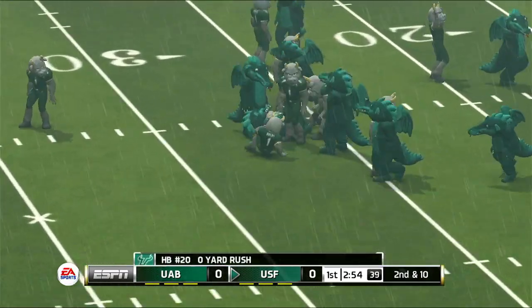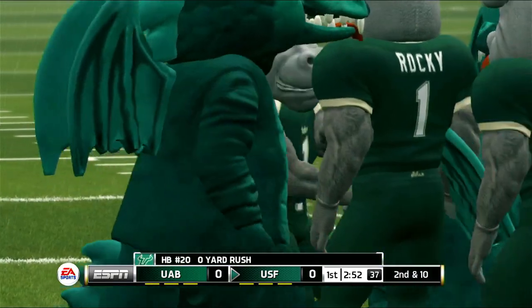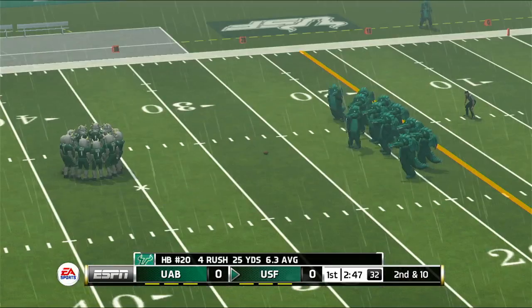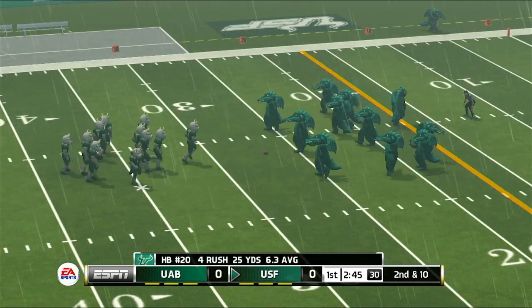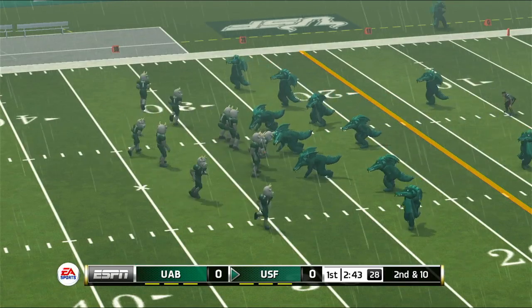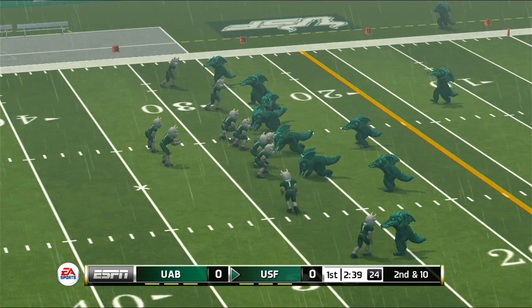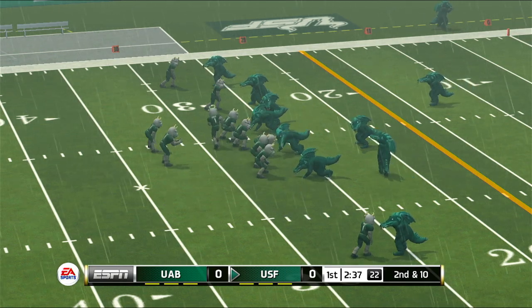Mike 51. Tackle made around the 27-yard line. No gain. That makes it second and 10. Ball on the 27. Three down. 51's Mike. Right in. Check. Stingray. Stingray.